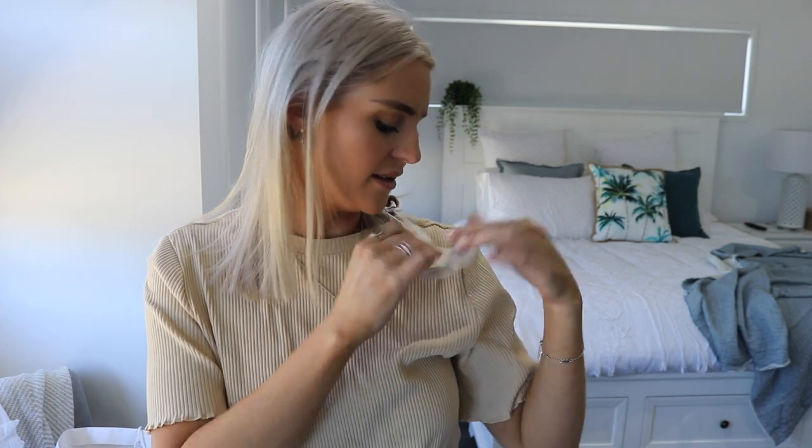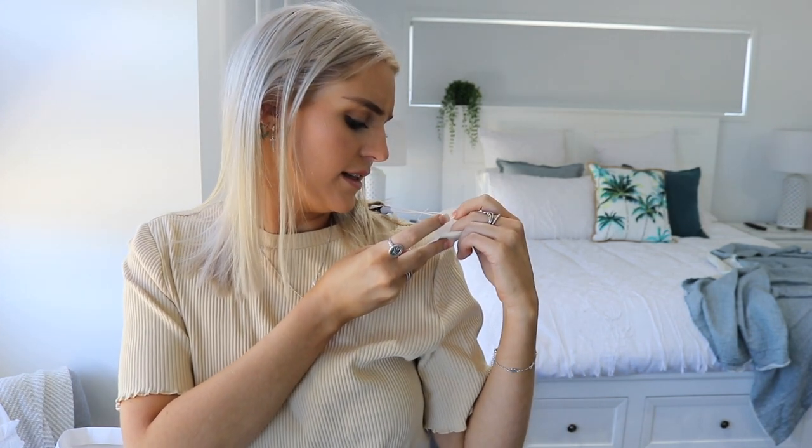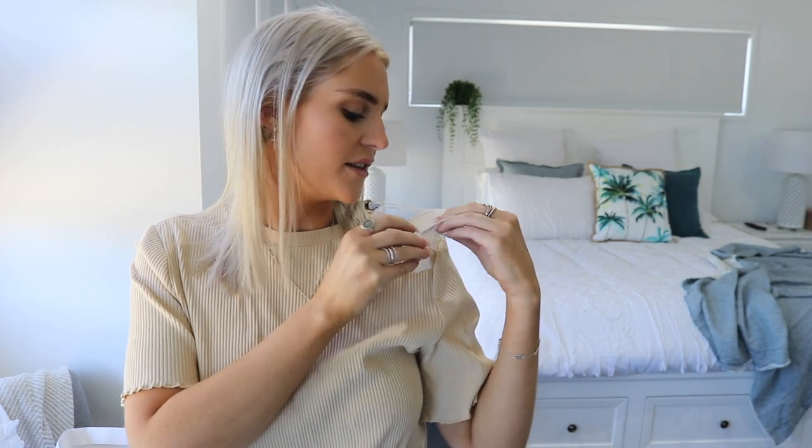So I'm gonna start off with what I'm wearing at the moment. I just chucked this on because I thought I'm gonna be looking at it anyway, so I left the tag on. So this is called the Allure Play Suit in a size small.